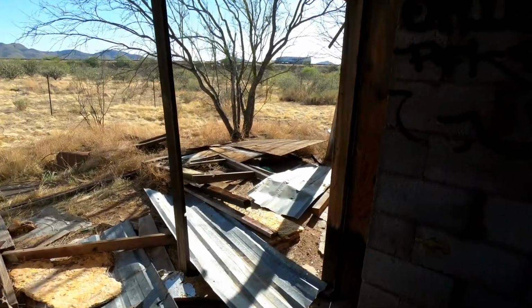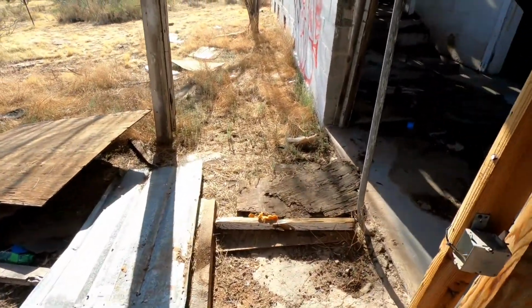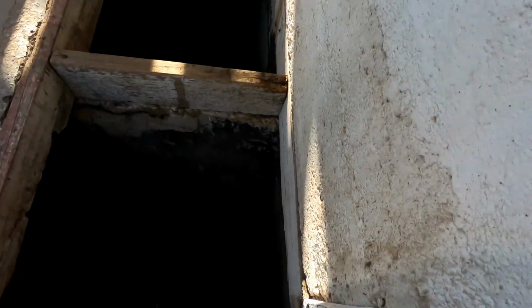Interesting. I'm gonna go back here. Hopefully I don't run into any ankle biters. I am so curious because maybe I can. There doesn't seem to be any other access to these little cellars here. I don't know, maybe there wasn't really a way down there. Maybe it was some sort of private room for, I don't know, drinking or doing sexual stuff. I don't know. I'm just throwing stuff out there.